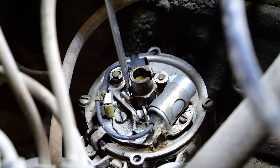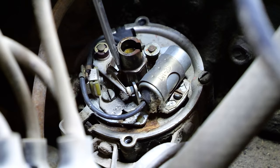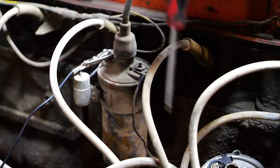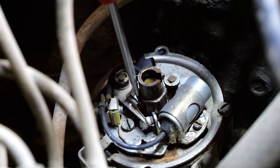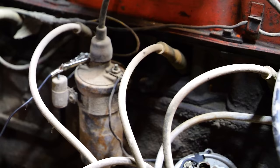Next up are points. This arm right here has a carbon tip on the end, and this side does as well. This completes a circuit on the negative side for your ignition. When that is connected, the coil receives a negative and a positive lead. And then as this rotates in correspondence with the motor, that opens. And when those open, it interrupts the ground to the coil, and the energy built up in the coil discharges out of our coil wire.